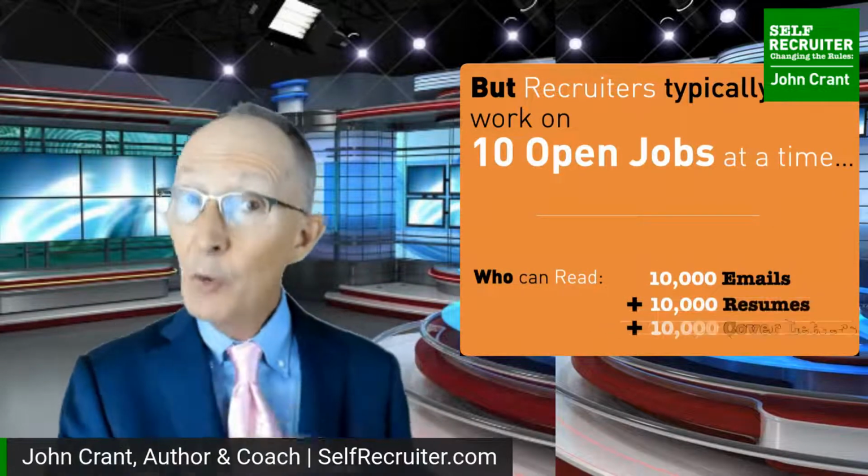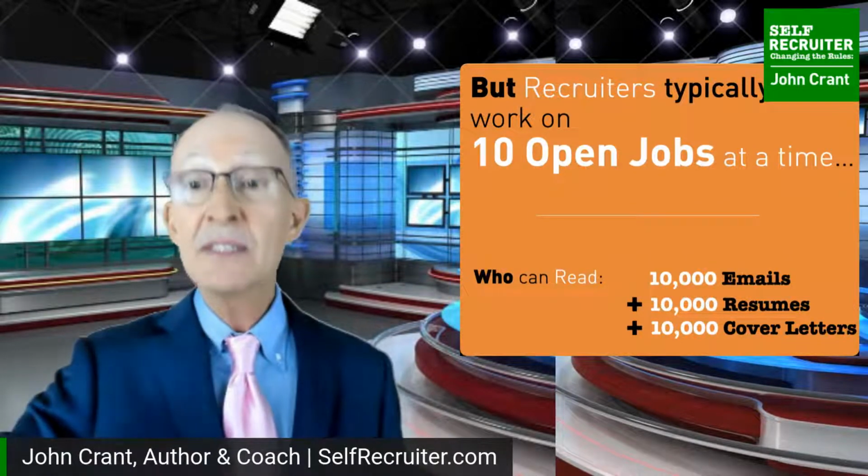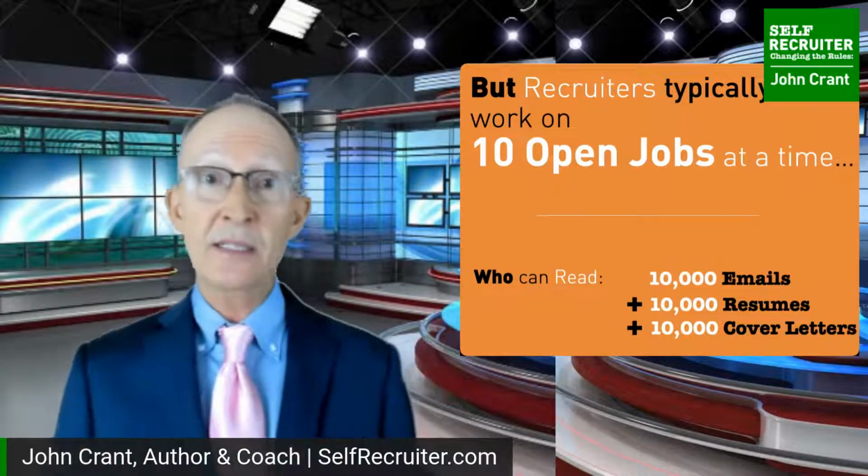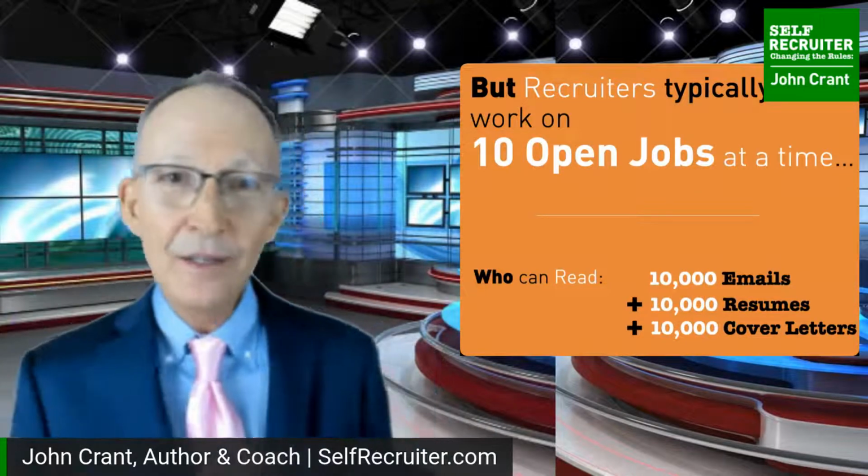But the problem here is we're still not looking at the full challenge. Because if we're dealing with a recruiter, and that's whether it's an internal or external recruiter, doesn't really matter. If their title is recruiter, they tend to work on 10 open jobs at the same time. So we're not talking 1,000. We're talking 10,000 emails, 10,000 resumes, 10,000 cover letters. Who can read any of that? No one. Which means you're now down to what? Relying on that applicant tracking system. Tag your ear, you're it, like those little wildlife out in the woods with the ear tag.